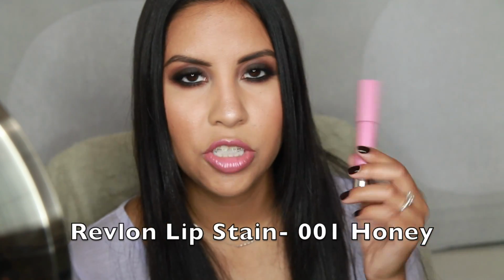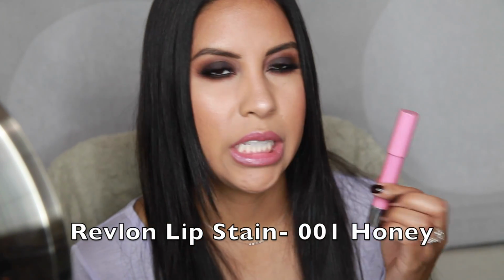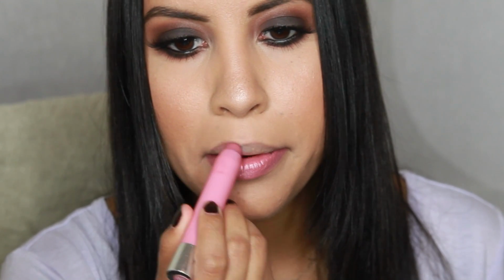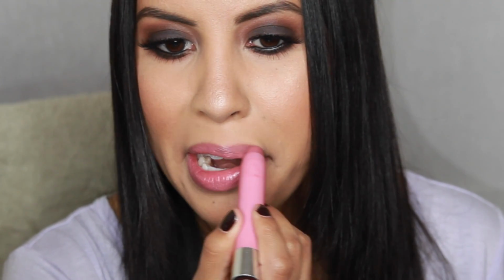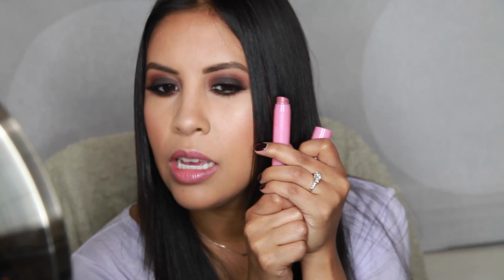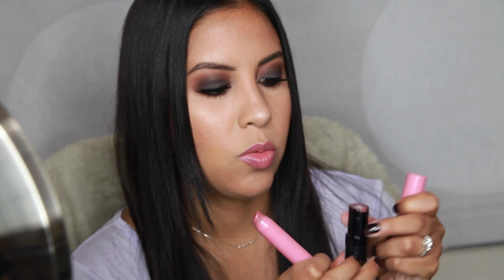Feels like you're wearing chapstick or something, because it does have like a mint tingling sensation to it, and it just looks awesome with any kind of look. Dramatic, safe, pretty, dainty, feminine, everything. So I love this color. It's one of my favorites, and it's actually a color that I'm, if you can see, so close to repurchasing. Actually, this one and the Kate Moss one too.